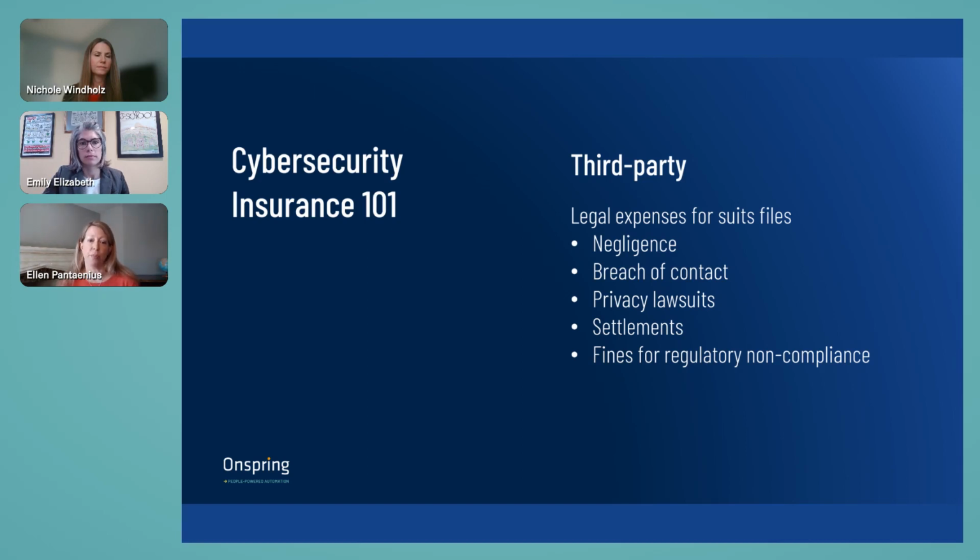It might include media liability. Those would be costs of a trademark infringement claim, a defamation claim, or a claim pertaining to an individual's right of privacy. And finally, it might also include technology and professional services liability. An example of that might be an error that prevents your software from performing as it's supposed to, or a title infringement claim with respect to your software or computer code.